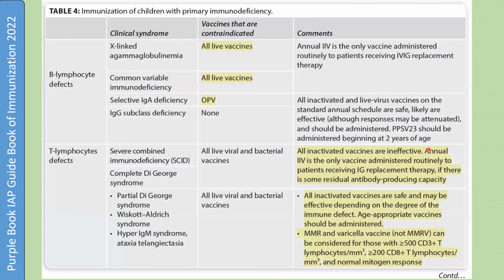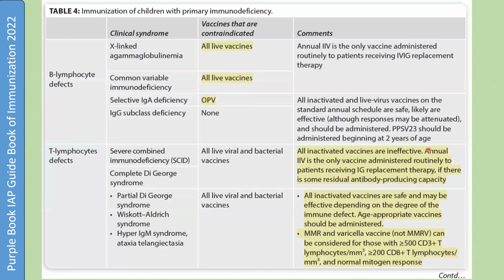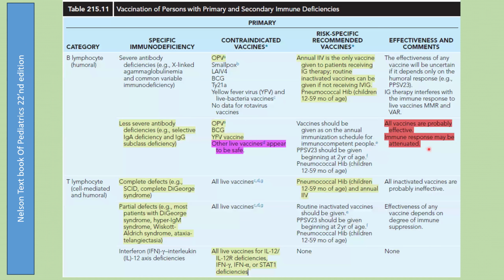What does this book say? We are talking about less severe B lymphocyte deficiency, subclass deficiency. Here they have written vaccines that are contraindicated: all live vaccines, while Nelson says other live vaccines appear to be safe. Okay, see, look at the subtle difference of what they are telling. And what about the effectiveness and comments? All vaccines are probably effective. Immune response may be attenuated.